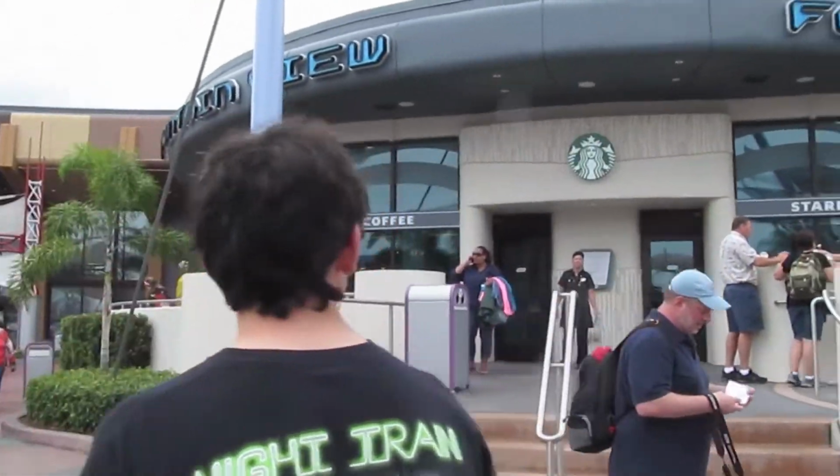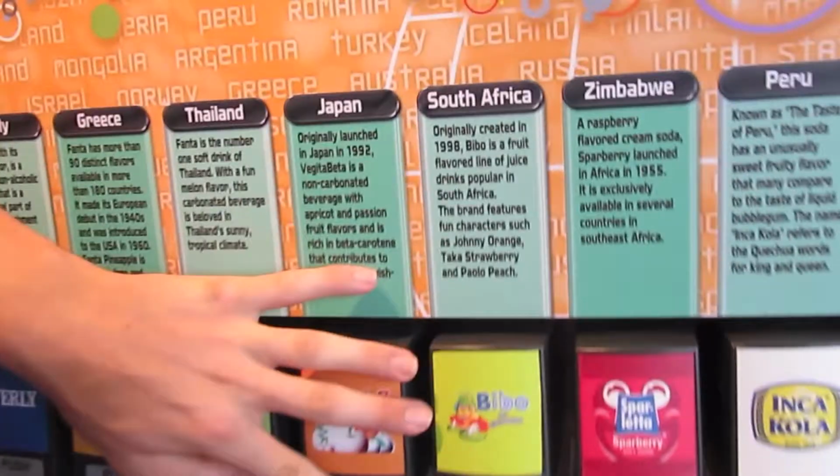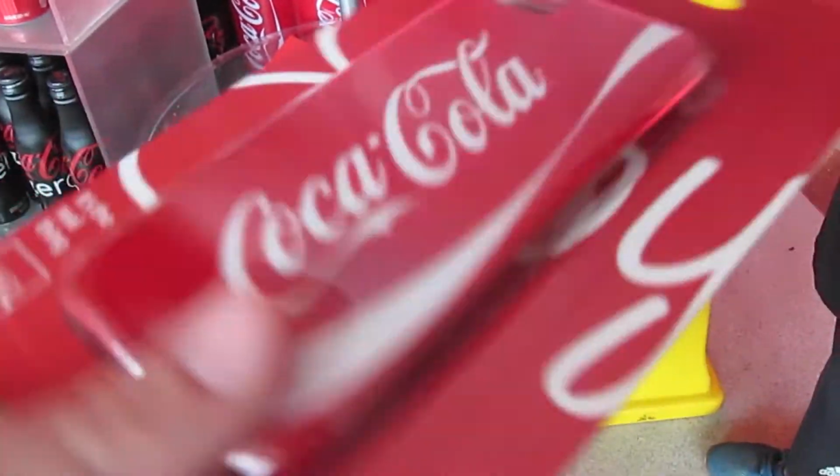It tastes like a Fanta, I guess. That's the Fountain View Starbucks. We're going to Club Cool. Here, try the one from Japan. Yeah, try that one. It's actually pretty good. They have Coca-Cola iPhone cases here. Pretty nice.